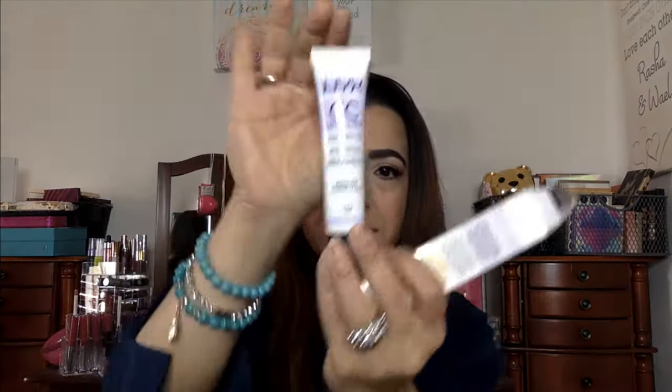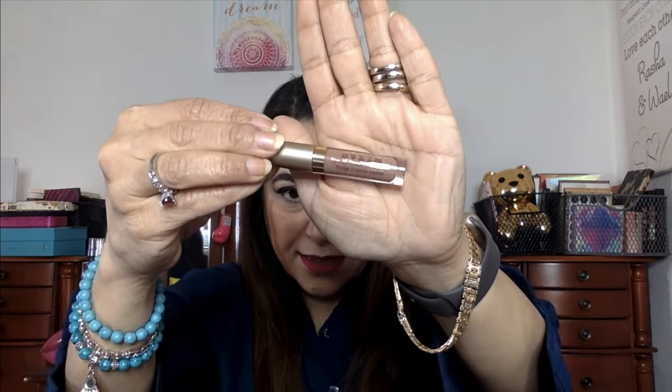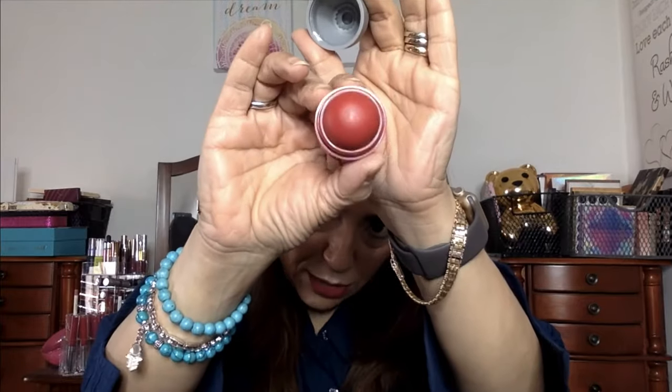I also have an NYX CC cream, the purple one. This helps color correct and it brightens. So this is how it looks. So you get this one too. Also, you get a Stila lipstick. It's a nude colored lipstick. I also have this, which is Trastique. This also is a lipstick. And this is what it looks like. So it's a mini plumping lip balm.